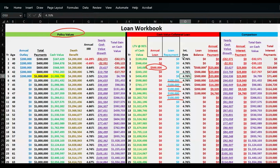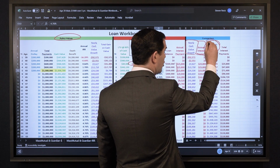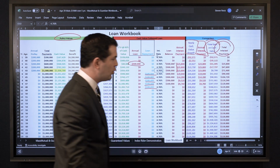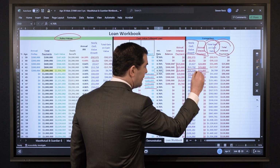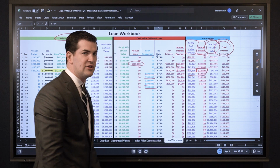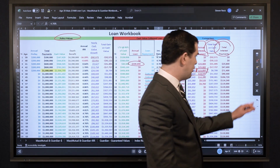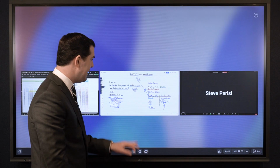But here's really what people like to look at. Yearly cash value growth compared to what I'm paying in loan interest each year, compared to the total gain on cash value and the total interest payments. So I can see each year, am I positive or negative? Meaning, am I receiving more from the insurance company or am I paying them more? That's a big point of interest when we're trying to understand from a numbers perspective, do policy loans make sense?